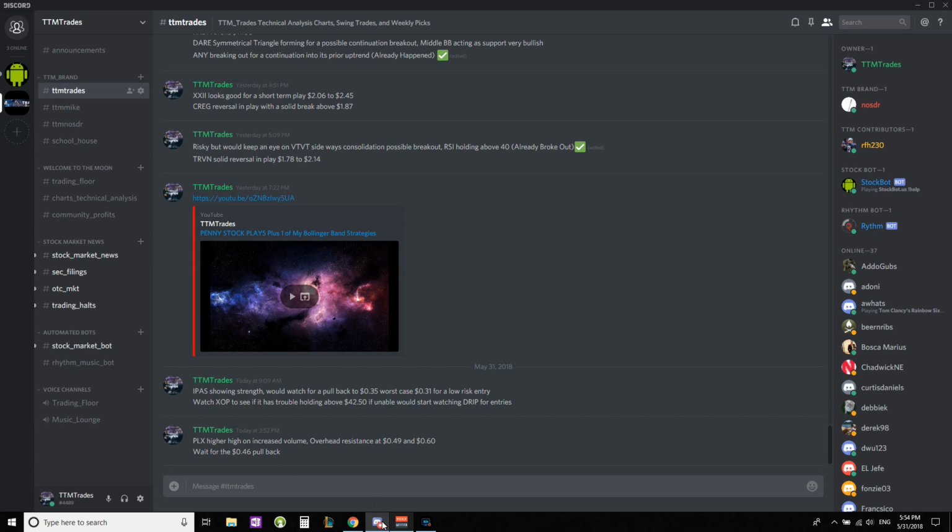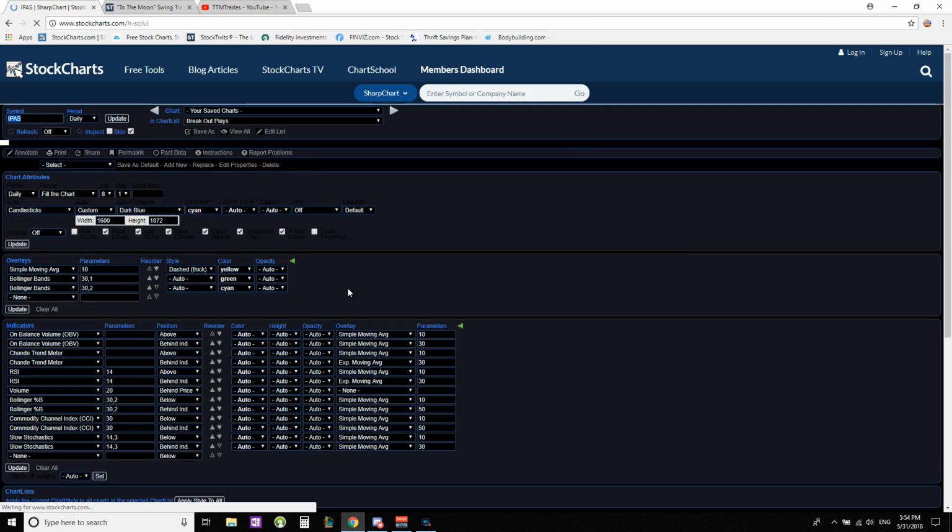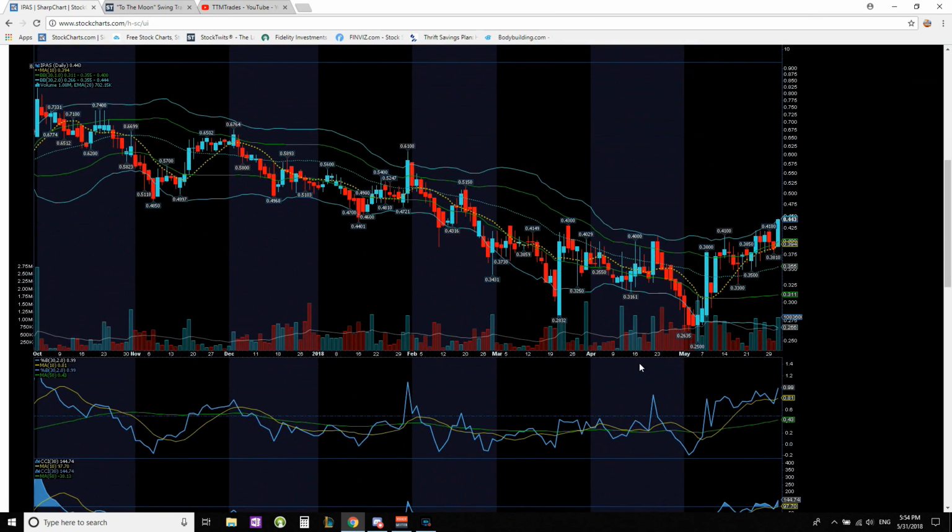So ticker IPAS. Looking at ticker IPAS, like we said, it's on this downtrend, making lower highs and lower lows. You got this high, then a lower high, low, lower high, low, and now you're getting a breakout to create a higher high.